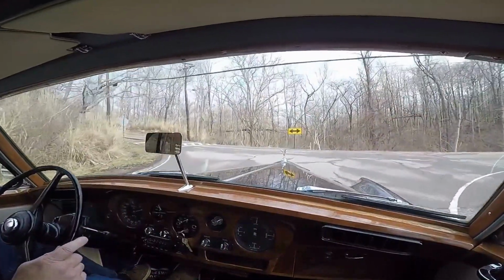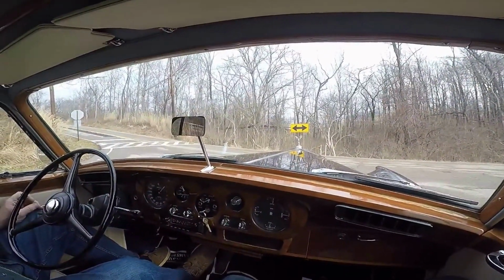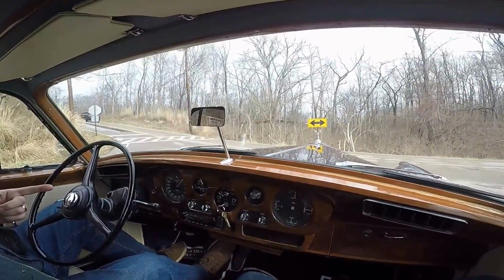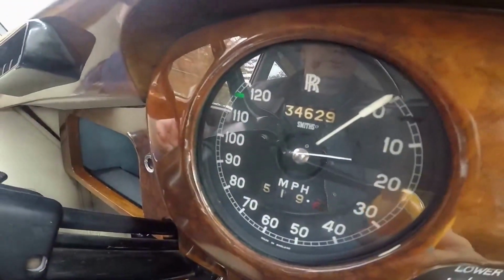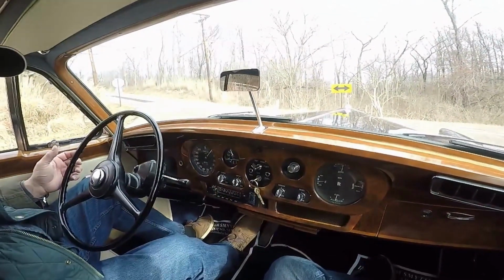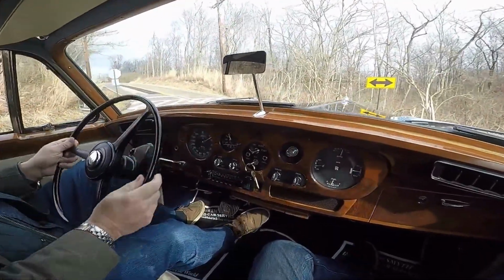Okay. They used to say the loudest thing you could hear in one of these is the turn signal. Here we go. Or the electric clock in cars. That's that turn signal. That's the turn signal. That's it. There you go.